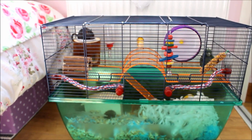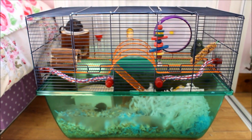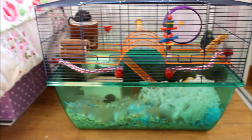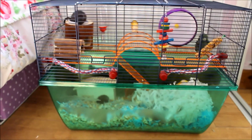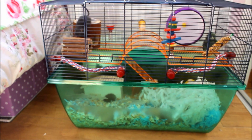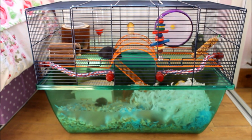So first of all, I did look for spares for my other cage because there wasn't that much wrong with it. It was flimsy. I was a bit disappointed because I paid quite a lot for it. But the ones that I found that were second hand were between £40 and £50, which is basically the new price of a cage.